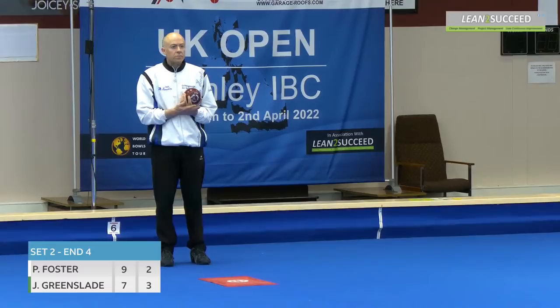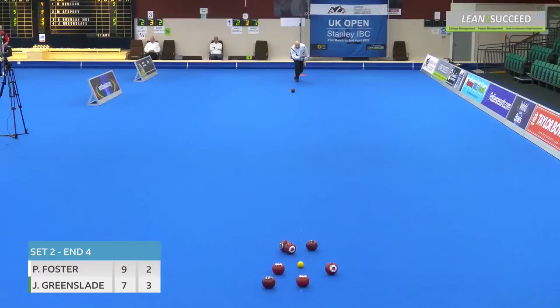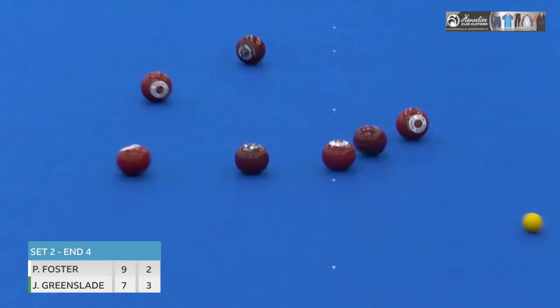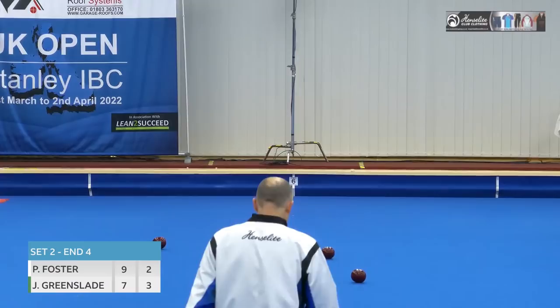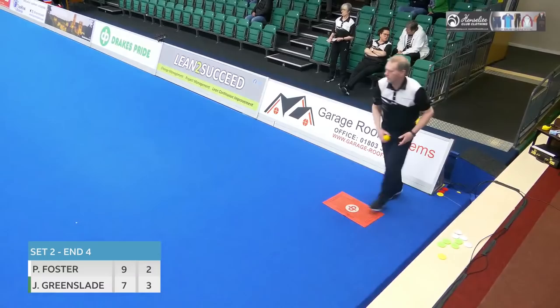Is he thinking about blasting through the front plant? Does that catch the jack layer under? I think it's just a draw. No, he's playing his forehand. Blasting through the front plant. Oh, yep, he's got the shot. He's promoted one of his own green sticker bowls.